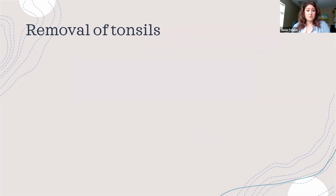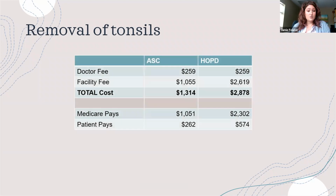The next procedure is removal of tonsils. And then just to remind people, these rates are Medicare, so this is not looking at commercial payers. That's a little bit harder to compare based off of facility type and geographic location. So we're just strictly looking at Medicare rate comparisons. But for removal of tonsils, again, we have the doctor's fee, your facility fee, total cost, and then right here again we have the patient's portion, estimated patient cost for an ASC versus that of an HOPD.